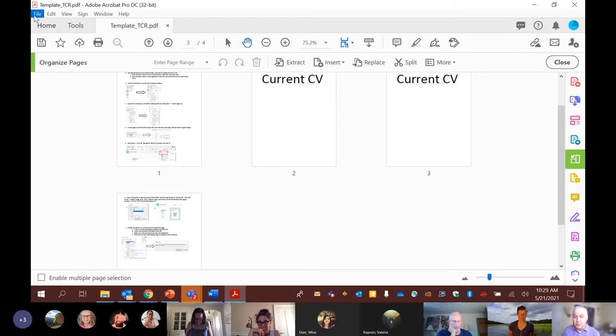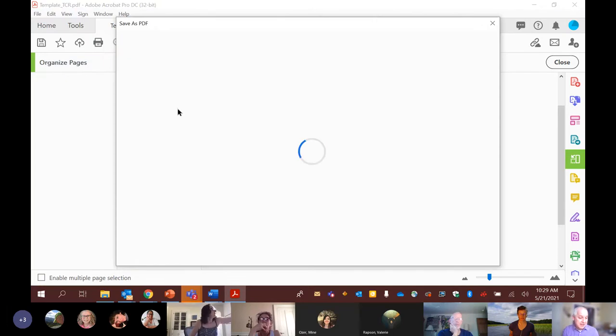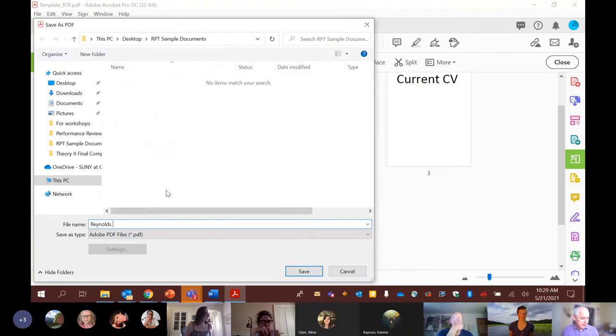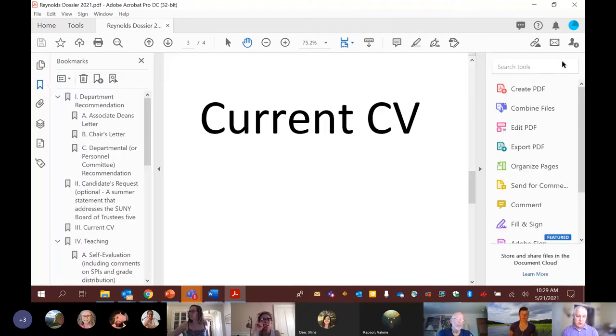So especially before you pull in a really large document, I would recommend saving it so that step is where you are. Okay, I'm actually going to hit Save As right now so I can save this as a Reynolds dossier, and I'm putting it into my 2021 folder. There we go. Now when I hit the close bar over here at the right-hand side, it takes me out of this organized pages tool and back into what we're used to seeing.